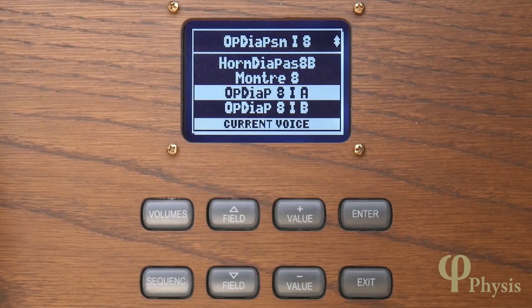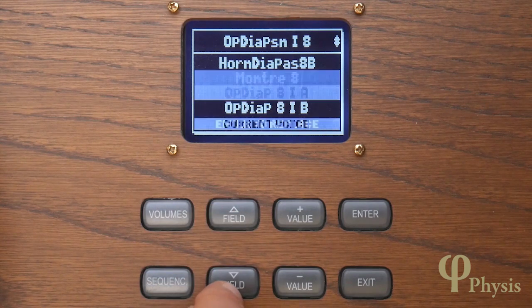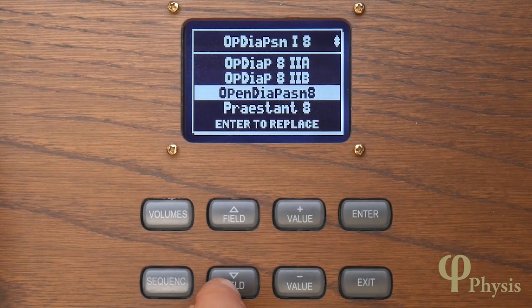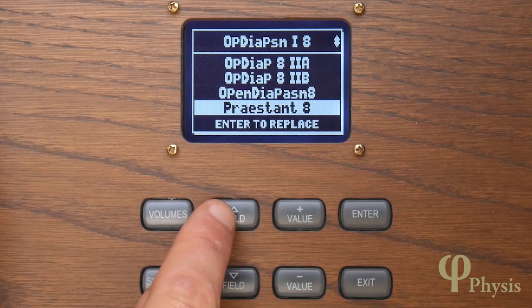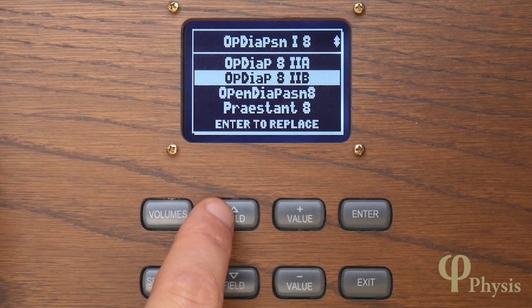Here we're looking at the options for a diapason or principal stop. A whole list of different diapasons and principals is available. You can see from the names that they include some French montres, some German principals, and some English diapasons, among others. We can hear a few of them by selecting them in the list. Here's the Preston. Here's a different diapason.